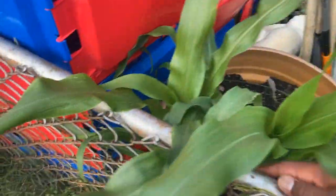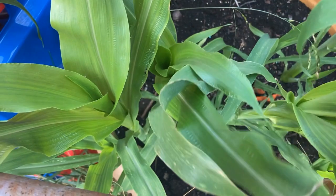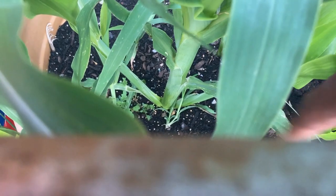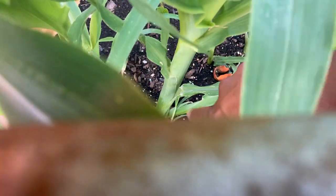All right, so corn, big old leaves. Comparison to my arm. Look at this. Multiples. Some of them have actually double sprouted. So if you look here, you can see the corn, hold on, let me move this leaf. The corn actually is growing two stems out of it. So it's pretty cool.